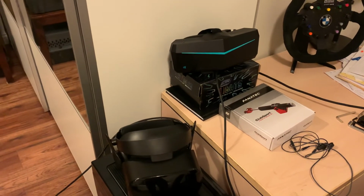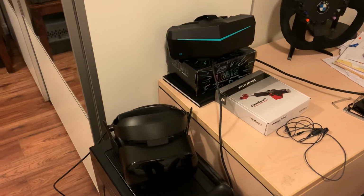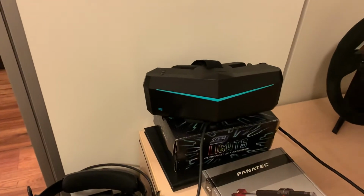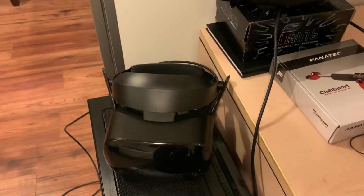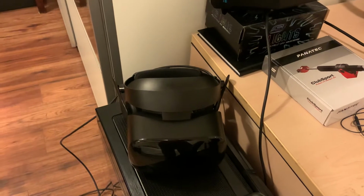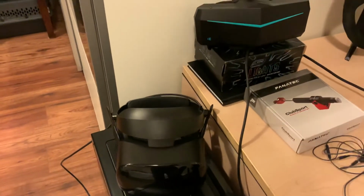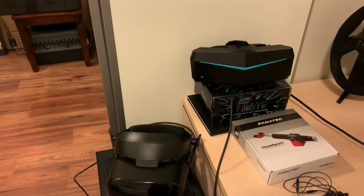And the big reason why is because of the field of view. The field of view on the Pimax, which is what they're known for, is huge. Okay, the field of view is huge. The Samsung is considered to have very good field of view. And after using the Pimax for 6 hours of racing, I put on the Samsung and it's just like tunnel vision. It just seems so weird once you've tried the larger field of view of the Pimax.